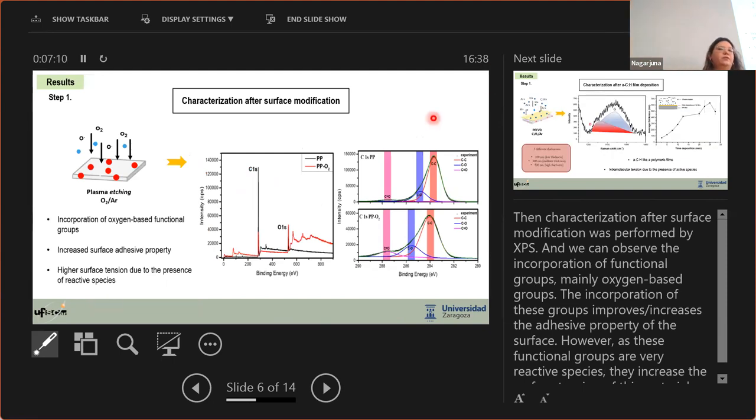So the first characterization after surface modification was performed by XPS, and we can observe the incorporation of functional groups, mainly oxygen-based groups, and the incorporation of these groups increases the adhesive properties of this surface. It was a strategy to deposit amorphous carbon films. And we noted a higher surface tension due to the presence of reactive species.